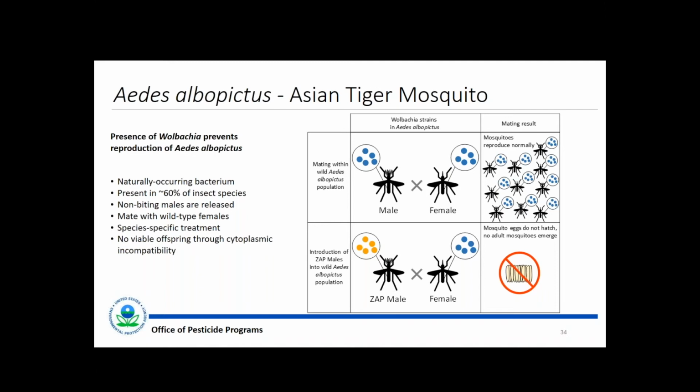Wolbachia is present in over 60%, estimated over 60% of insect species and in some crustaceans. And the way it works is that on the top half there, you would have two wild mosquitoes, the males and the females, and they would contain this same strain of the Wolbachia bacterium. Now, when they mate, they create viable offspring. The offspring will then also have the same strain of Wolbachia.